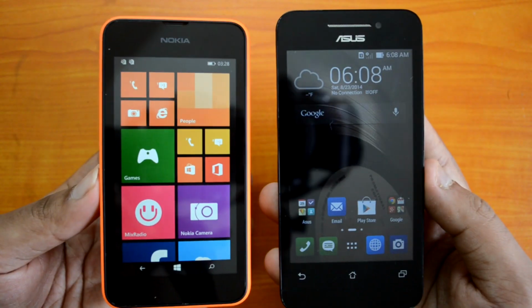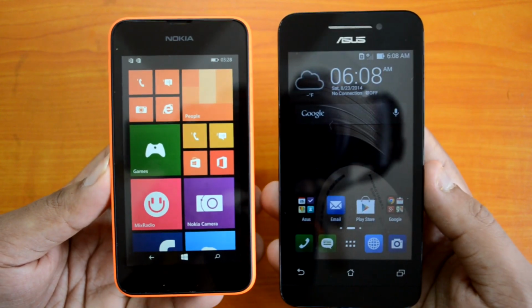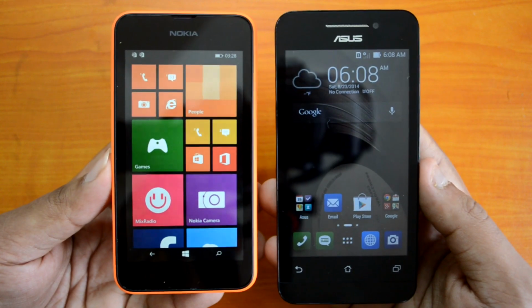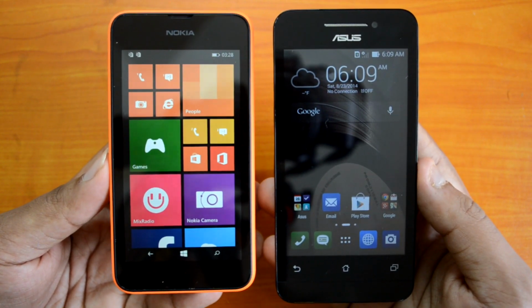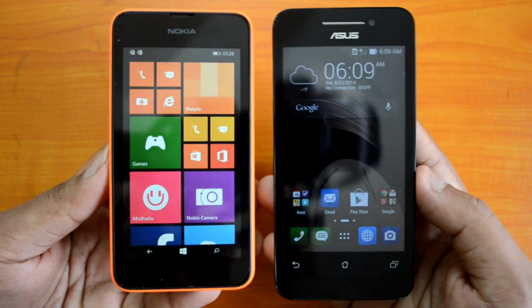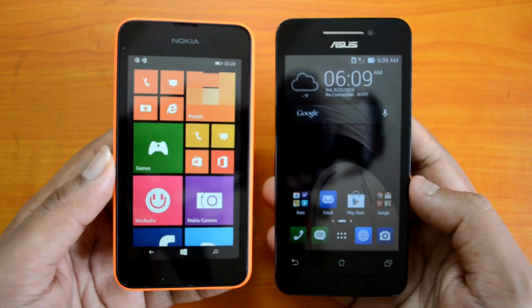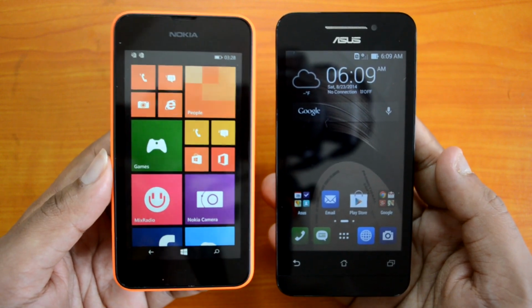Now let's talk about the display on these two devices. While the Nokia Lumia 530 comes with a 4-inch FWVGA display that's 854 by 480 pixels, the ASUS Zenfone 4 again has a 4-inch display which is a WVGA display that's 800 by 480 pixels. So there isn't really much difference with the display, and both the displays are pretty much average, nothing really to write about, unlike the Moto E which has a QHD display.